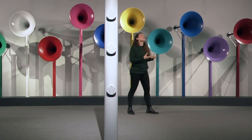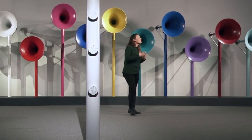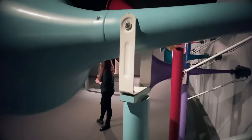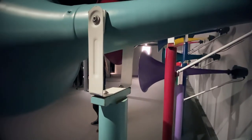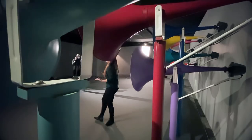For the artist, the community aspect was important. It is this topic of, in a way, humanizing technology, of creating a common experience so that the participants, the previous participants, as well as the current ones, become part of an artwork and you can hear their collective voices once you interact with the artwork.